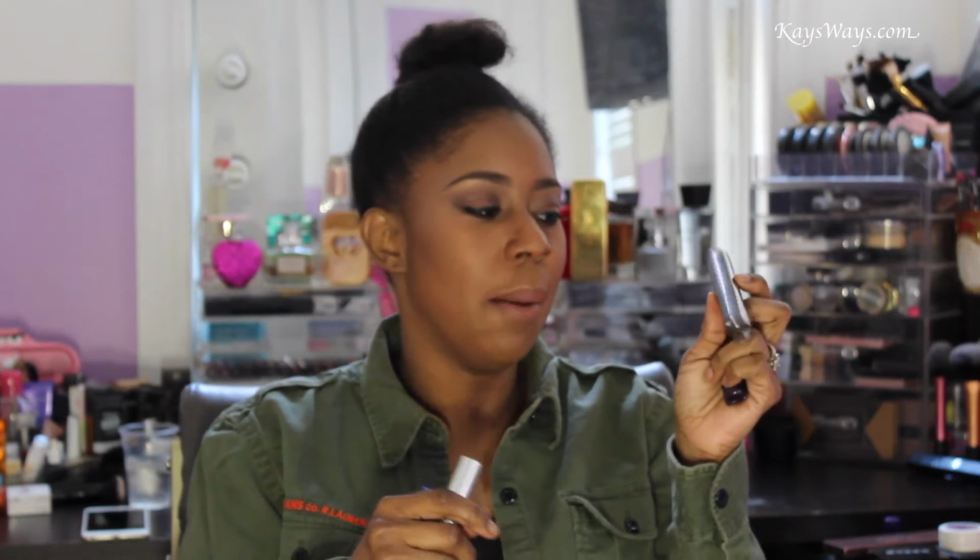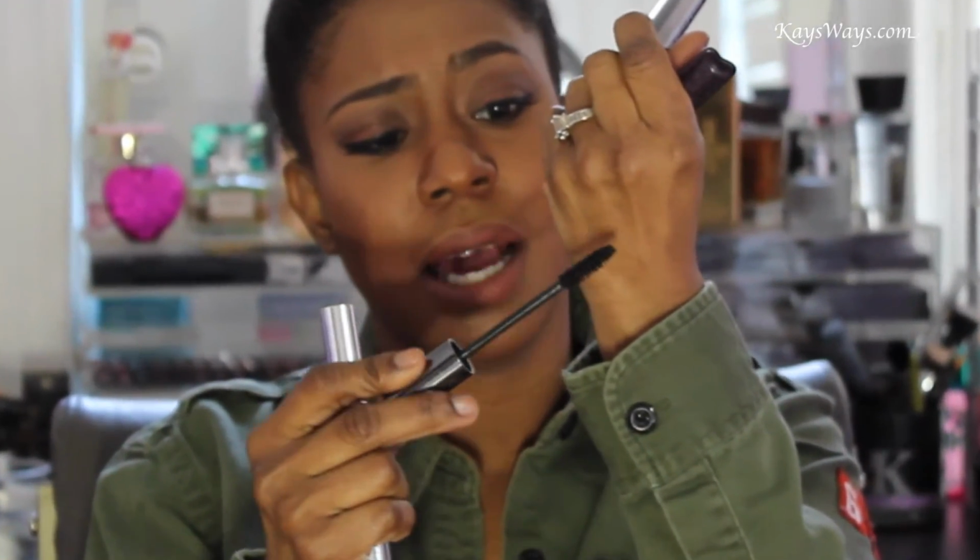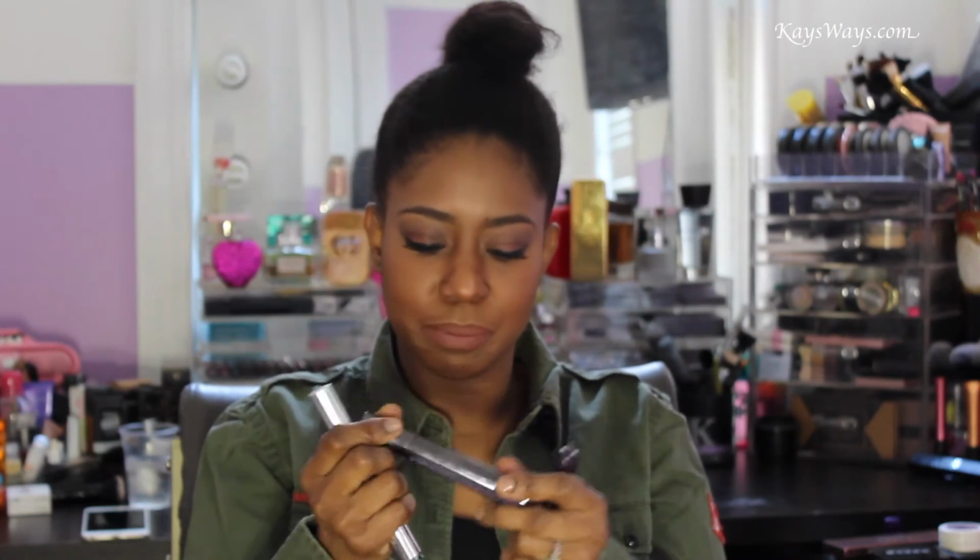This one here is the Urban Decay Perversion mascara, and with this one you have to be a little bit more careful. If you take your time and do it, it's nice, but if you are in a rush, like every day when it comes to work, I'm always rushing to go to work. I don't know about you, but I'm always rushing to go to work. So this kind of makes a mess because the wand is just super thick. I don't know if you guys can see that, but the wand is kind of thick, so you want to take your time with that so that you don't make a mess.